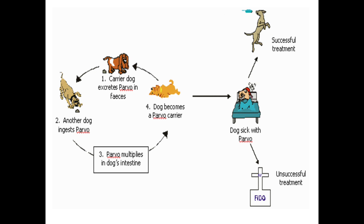This diagram represents the infection contracted by a dog from another dog. Here you can see a carrier dog excretes parvovirus in feces, and another dog ingests the parvovirus. The parvovirus multiplies in the intestine, and the dog becomes a parvovirus carrier. And this cycle continues. If the dog becomes ill or sick, it is taken to the veterinarian or hospital. After successful treatment, it recovers, or if the treatment is not successful, then unfortunately it will die.